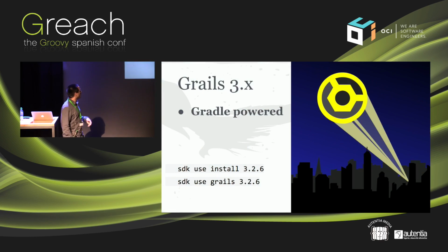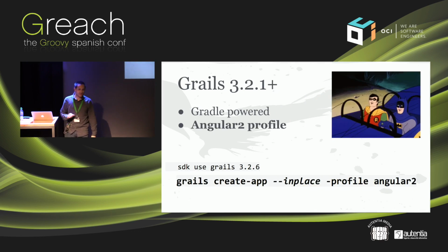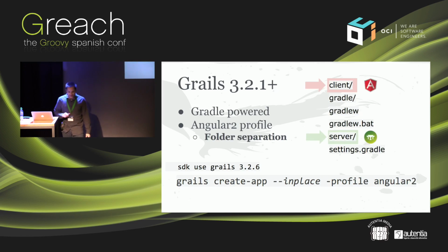Well, Grails 3, as we know, we have SDKMAN to install, and Grails behind the scenes uses Gradle, and this Angular 2 profile that we think is the way to go, not only for Angular but for any of these frameworks. The first thing when you execute this command is that Gradle creates a new multi-project with two different folders, named client and server.